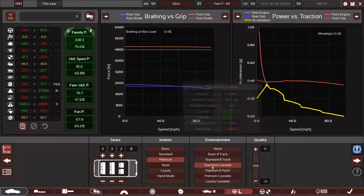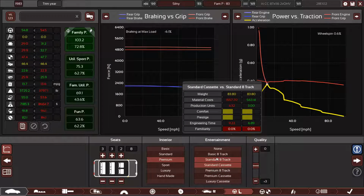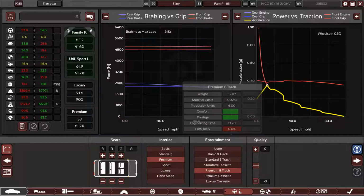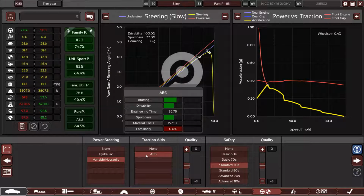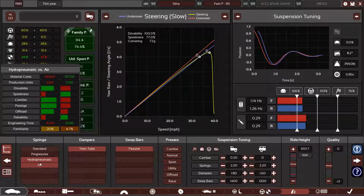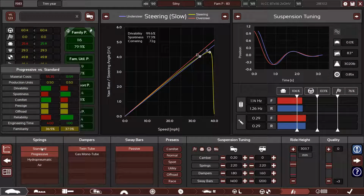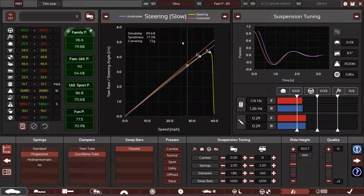Premium interior, premium 8-track. Yeah, that's all over the place. Variable hydraulic, ABS, standard 80s. Hydrogen-matic is going to be what they want. Oh, maybe not. We'll do progressive gas mono.